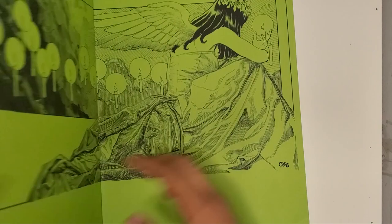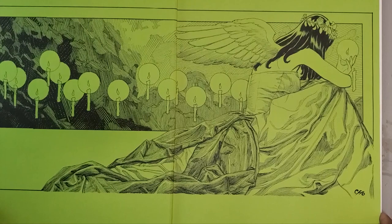But this book I would say is more of a how-to-draw book as well. Well, it's a bit more of a how-to-draw book than the previous one.